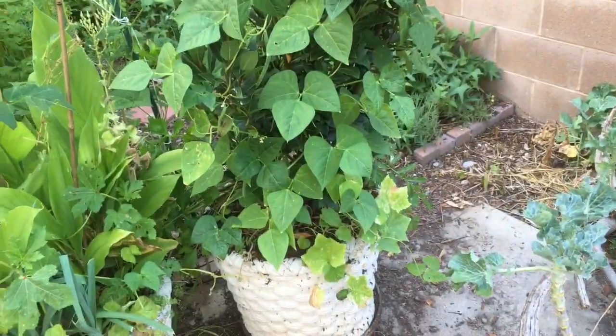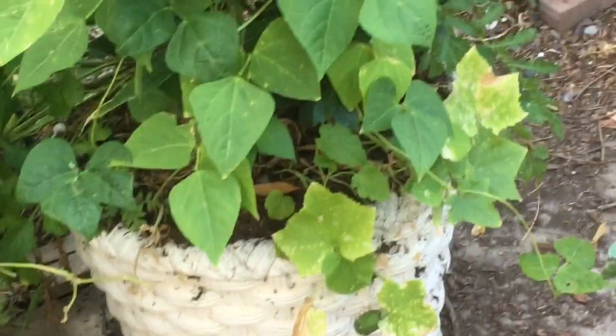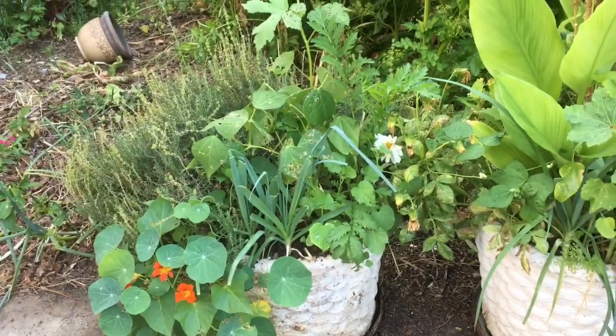Over my bay leaf, the cucumbers are at the bottom, and as you can see, these are the older cucumbers. They are fruiting, and I have planted new cucumbers. That's a brand new cucumber from seed in that pot.